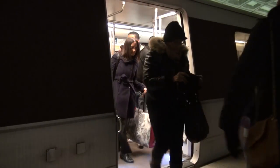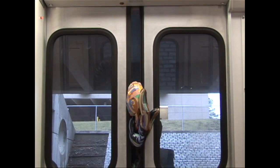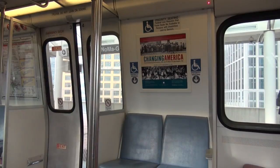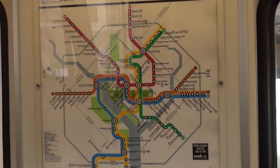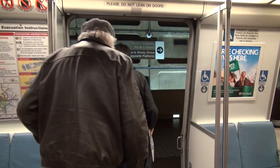When the train arrives, allow customers to exit before you board. Once on board, stand clear of the doors. They don't work like elevator doors and cannot be held open. Move to the center of the car to make room for others behind you, and please be considerate of seating designated for customers with disabilities. Metro system maps are displayed in every car for easy reference. When you arrive at your destination, exit the train as quickly and safely as possible.